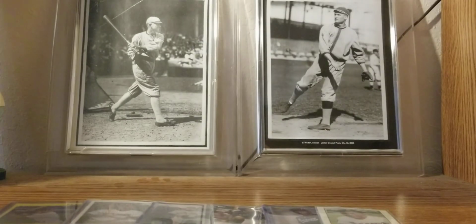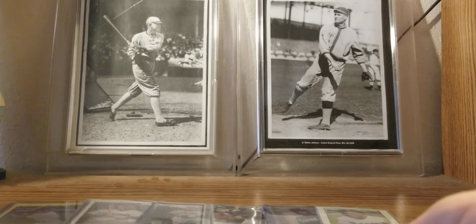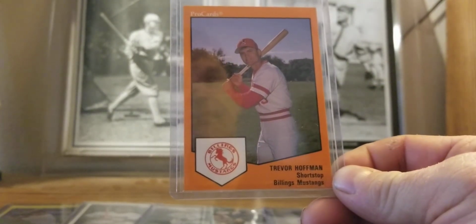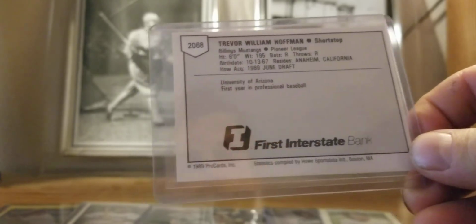My last two cards are first pro cards of future Hall of Famers. One is not my favorite Hall of Famer, but it's kind of a cool, unique card: Trevor Hoffman's first pro card. If you know him, he started in the Reds organization, but not as a pitcher, as a shortstop. So this shows Trevor Hoffman as a shortstop before his transition to becoming an All-Star Hall of Fame relief pitcher. This is his first pro card.